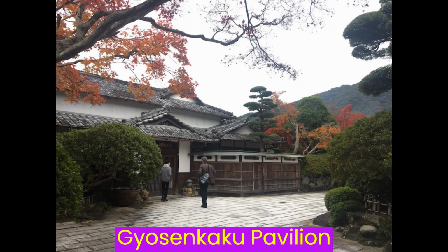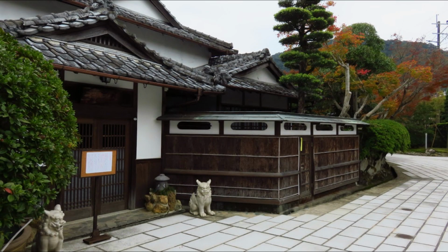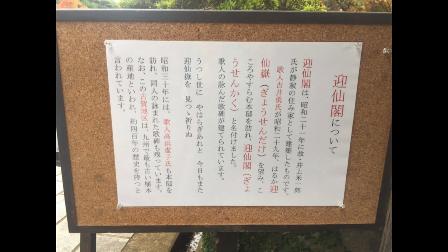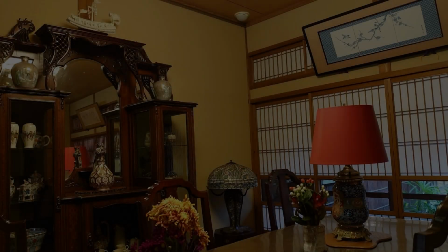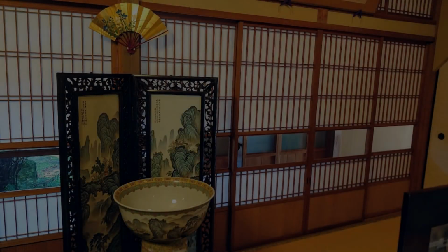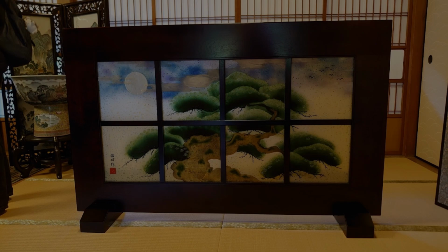Gyosenkaku Pavilion is a mansion built in 1945 as the private residence of Nagasaki businessman Akihiro Inoue. The Japanese garden that was created as the mansion's grounds uses Mount Jiasen as a backdrop and is a stroll-style garden that makes use of the difference in elevation. It is currently the guest house of the local company Toyokuni Group.